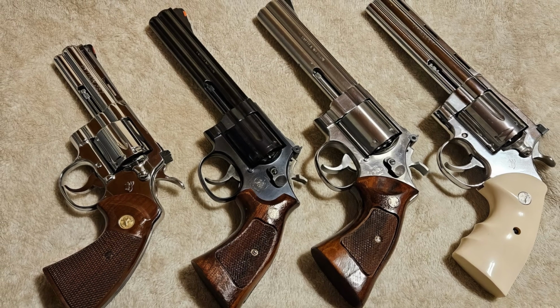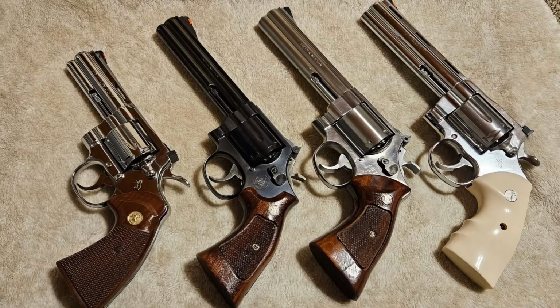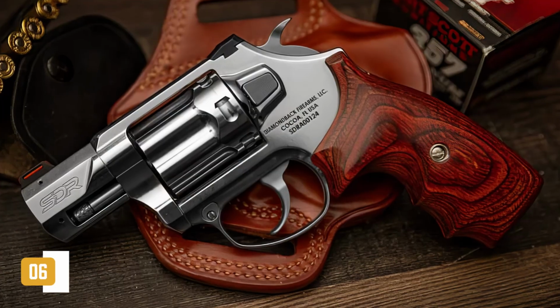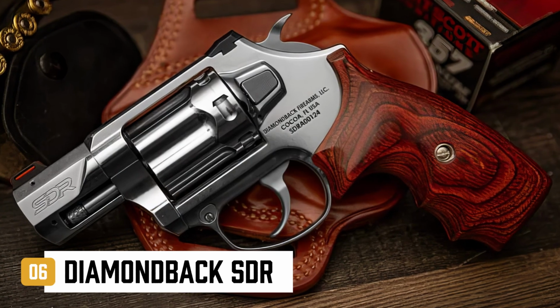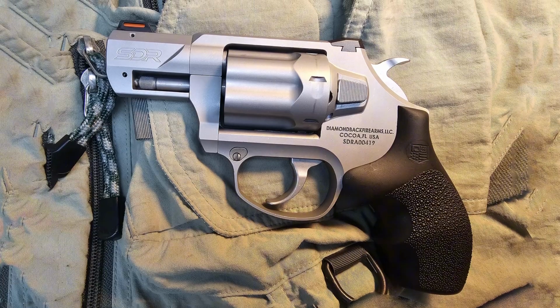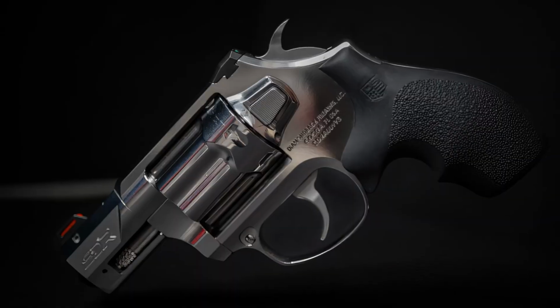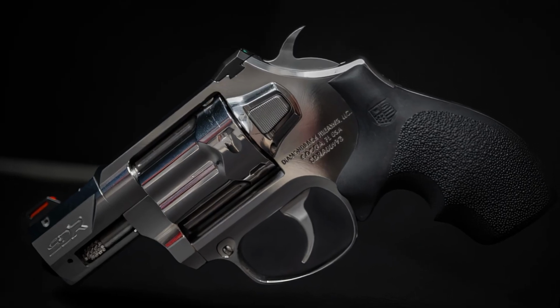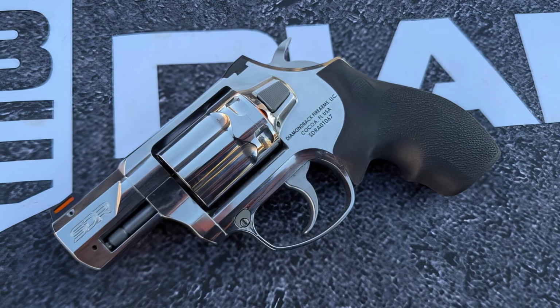While the revolver world is often dominated by legacy names like Colt and Smith & Wesson, every now and then a newer player breaks through. That's exactly what Diamondback Firearms has managed with the SDR, a revolver that's flown under the radar but is steadily climbing in recognition and popularity. Short for self-defense revolver, the SDR is Diamondback's answer to the growing demand for practical, affordable, no-frills wheelguns.